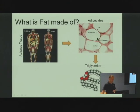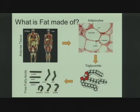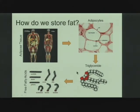So inside of this adipocyte, it's packed full of triglycerides. The triglycerides themselves are composed of 3 of these fatty acid molecules, and they come in a variety of lengths and different shapes depending on their chemical structure. And so you have 3 of these fatty acid molecules that are bound to a glycerol backbone here, and that's what forms a triglyceride. So that's kind of how we store fat.